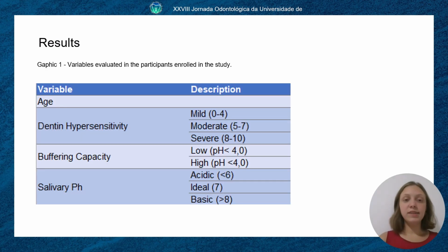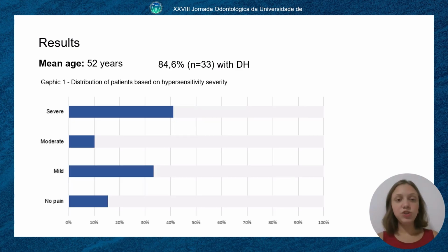The variables analyzed include age, pain intensity, buffering capacity, for which values below pH 4 were considered indicative of low capacity, and salivary pH classified as acidic, ideal, or basic. The mean age of participants was 52 years old, and of the 39 participants, 33 presented with DH. Among them, 41% reported severe pain and 33% moderate pain.